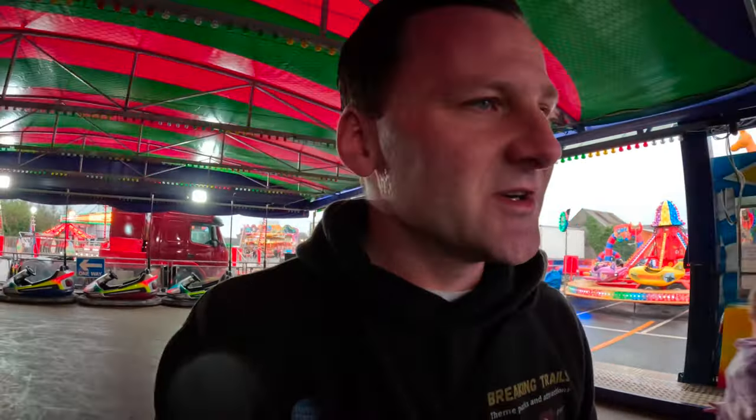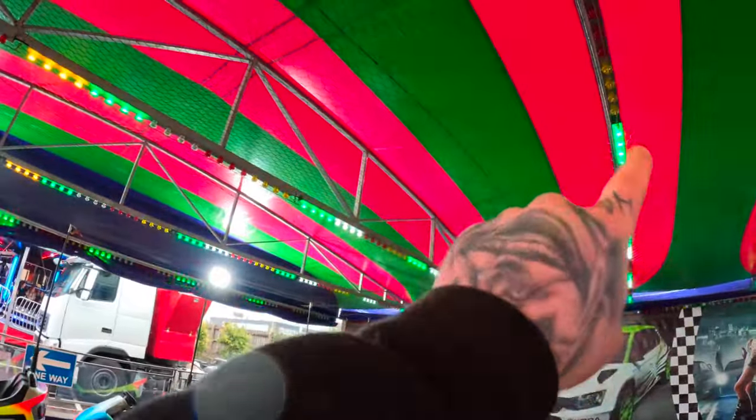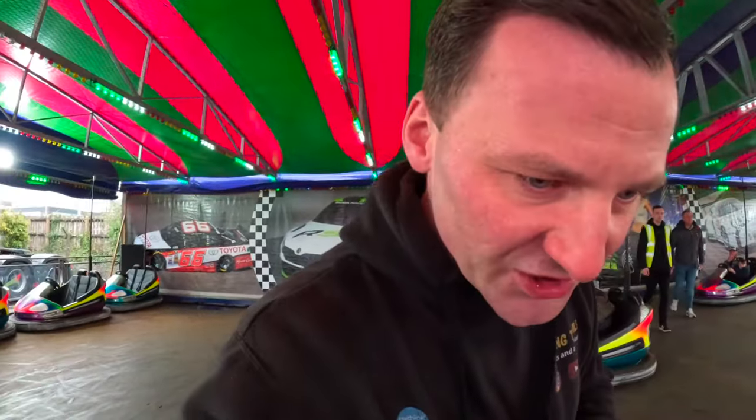Brand new dog jumps. I haven't done a dog jumps in a long time, so I'm really excited to get on this one. Absolutely beautiful cars in there. We've got a light at the top as well. Really nice. So yeah, join me for a bit of on-ride footage from the dog jumps, guys. Should be fun, shouldn't it, all right?